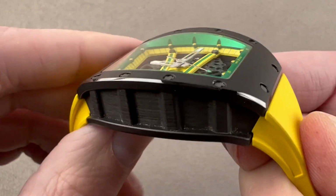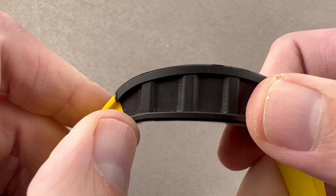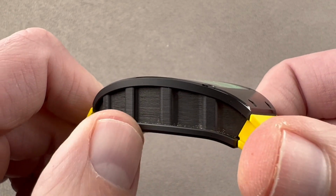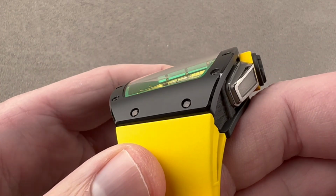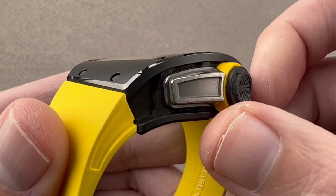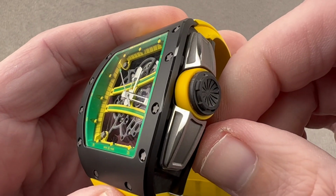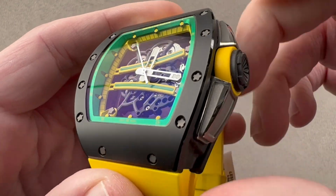We have the spline screws on the top, and then on the side we have NTPT, which is a composite material that is ultra hard, super light, and virtually impervious to scratches. We also have alternately satinated, polished, and media blasted crown guard structures, and then we have a shoulder around the crown in rubber to match the strap.